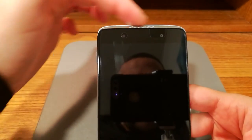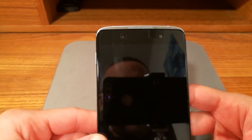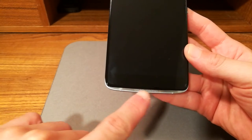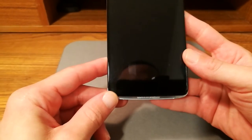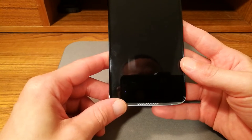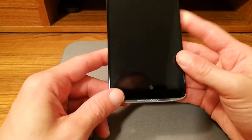To the top, we've got this silver aluminum or metal, which houses one of the JBL certified front firing speakers. To the bottom, again, same metal texture, housing the other JBL certified front firing speaker. So we've got dual front facing speakers that sound phenomenal. Stereo quality, again, JBL certified speakers, they sound wonderful.